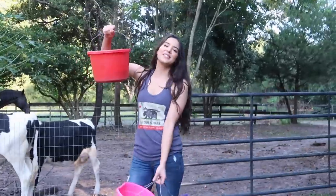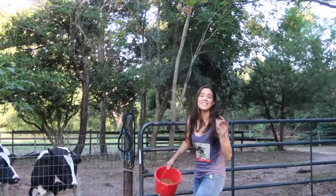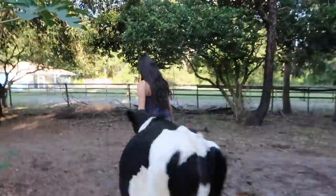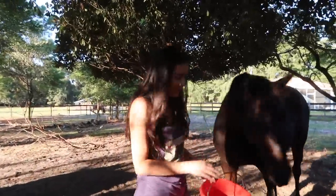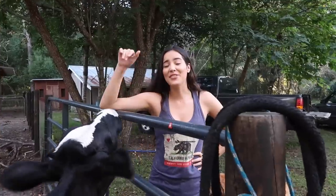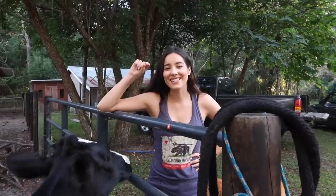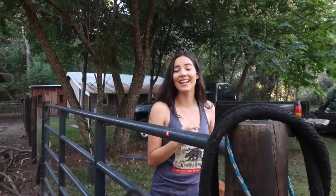All right, so I always give Crystal her grain first so she doesn't bother the cows. It's crazy in here when there's grain involved. And I just throw the grain on top of the hay. Now it's turn for the cows to get their grain, and you guys, this is like a marathon. Like, I don't even know how to explain this. It's crazy. I have to run in and drop it and get out of there as fast as I can because we're still working on manners.